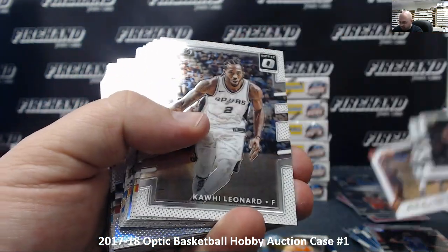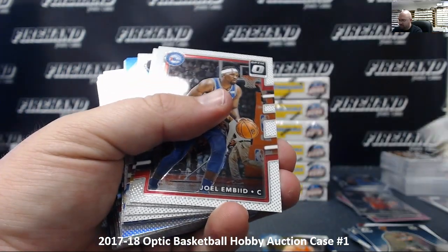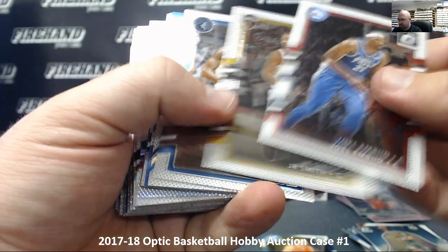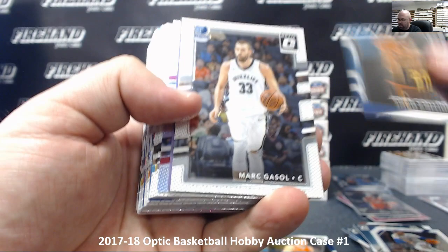Paul Millsap insert. Excuse me. Malcolm Brogdon prism insert. Carmelo Anthony inserts. John Collins rookie.